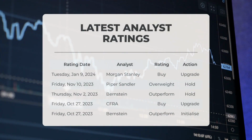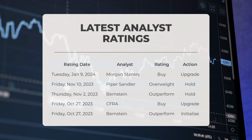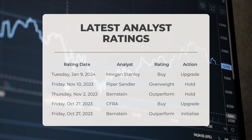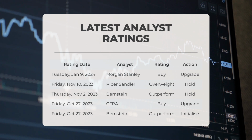Analyst ratings. On Tuesday, January 9, 2024, Morgan Stanley upgraded their rating for ExxonMobil to buy. On Friday, November 10, 2023, Piper Sandler gave ExxonMobil an overweight rating with a hold action. On Thursday, November 2, 2023, Bernstein upgraded their rating for ExxonMobil to outperform with a hold action. On Friday, October 27, 2023, CFRA upgraded their rating for ExxonMobil to buy. On Friday, October 27, 2023, Bernstein initiated coverage for ExxonMobil with an outperform rating.